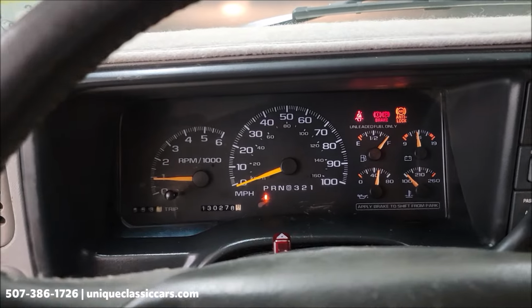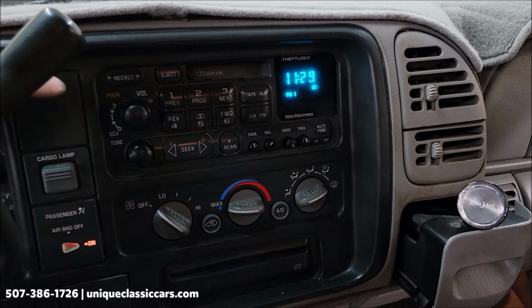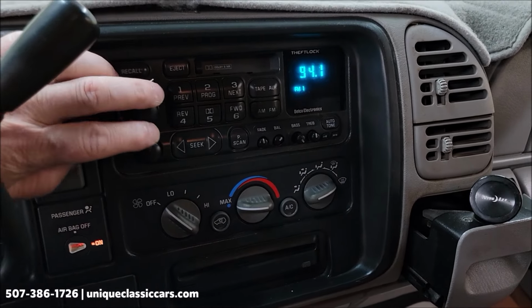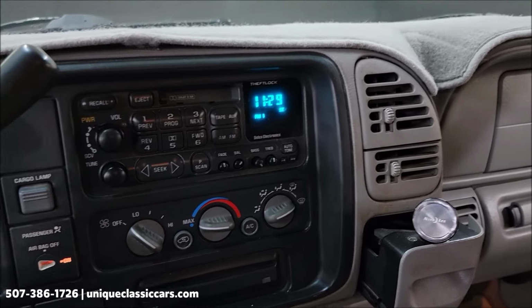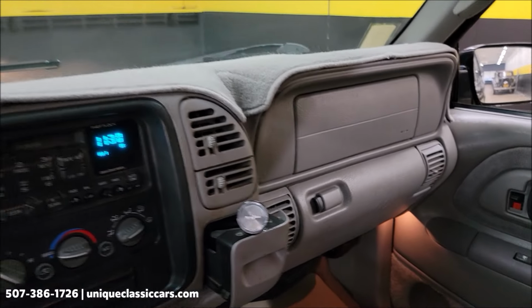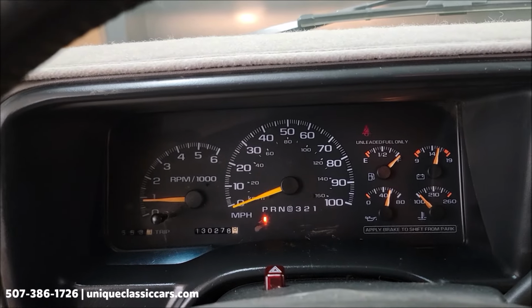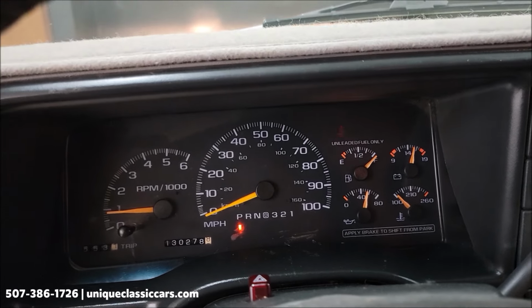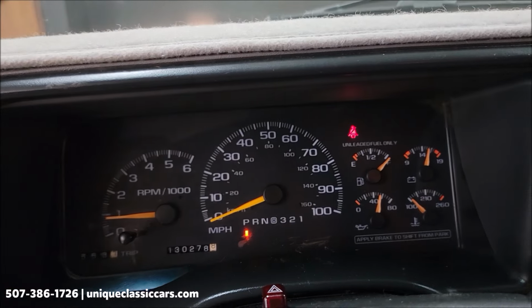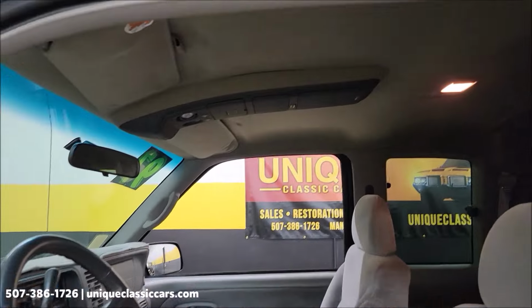We'll also take a look underneath the hood so you can see what the engine bay looks like. It's one of those crossover years, so we do have cassette and CD as well as the AM, FM. Stereo working fine. And technician says the AC works great. Tach working. Fuel gauge reads full. Battery, temp gauge, and oil pressure. No check engine light, service engine, just the one flashing. That's telling me I don't have my seatbelt on. Overhead console, and then of course the headliner. That all looks good.